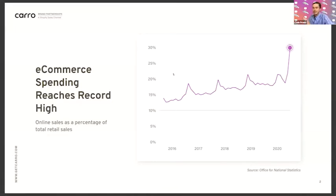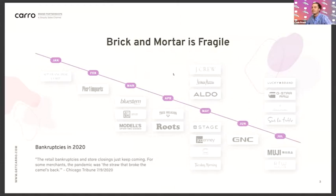In 2020, spending has absolutely reached record highs, and on an interesting note as well, any illusions that companies had about the limitations of e-commerce are gone, and people are really seeing the power of e-commerce. Of course, everybody's also stuck at home, spending a lot of money, and as a result brick and mortar is not doing really well. We've had a record number of bankruptcies this year with companies that we thought were staples before, but it's absolutely not the case. And I feel like every month we should be adding another list of a couple of companies that are not doing so well on the slide.